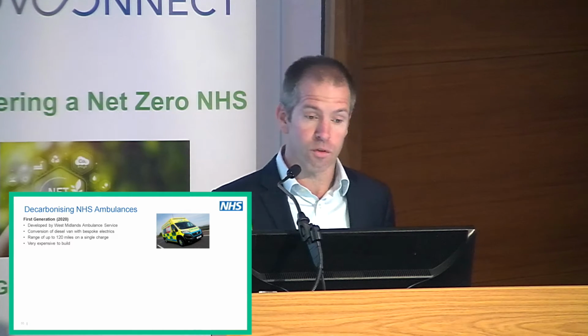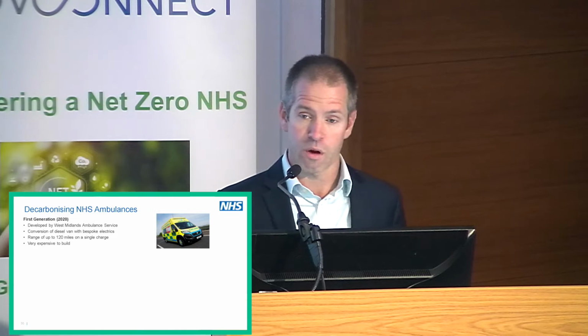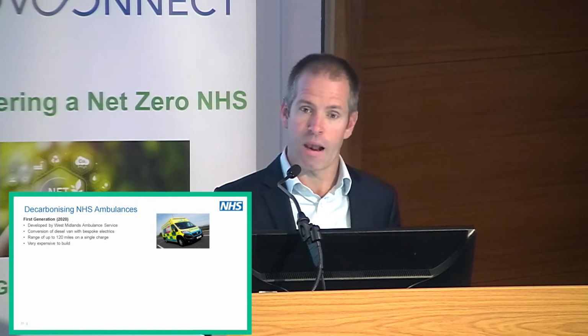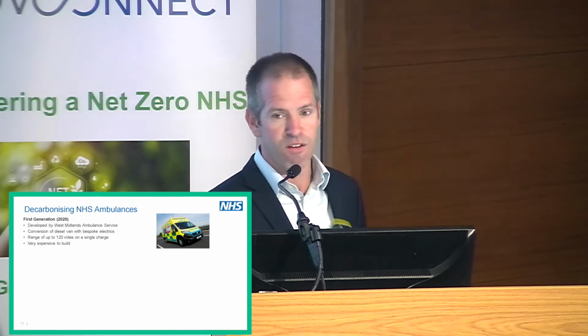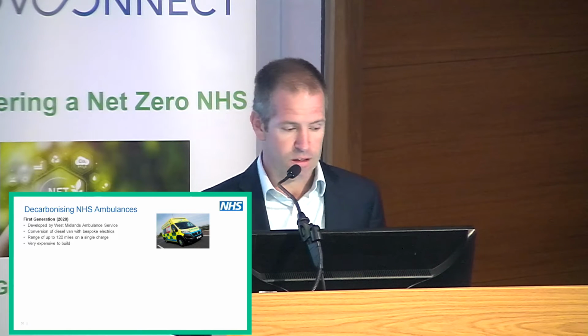It can do 120 miles on a single charge, so easily comfortable to do the duty cycles it's called to do. But it's got very bespoke electronic systems on there to allow it to have that high range. It's a very, very expensive ambulance. It's not really a viable solution for the 4,500 ambulances we've got in the NHS in England.